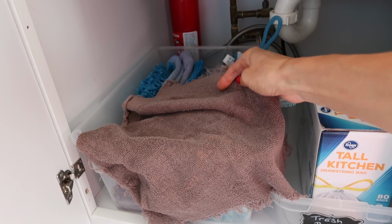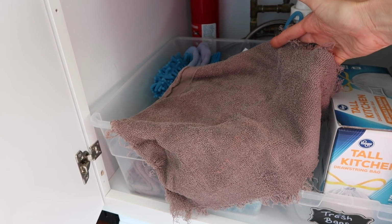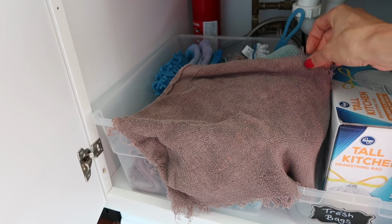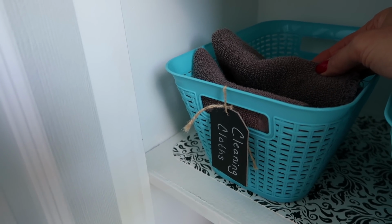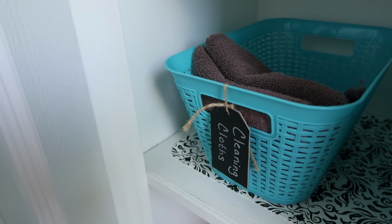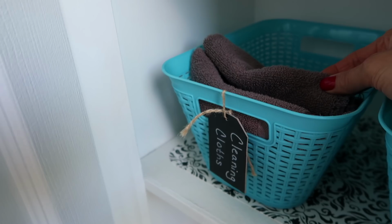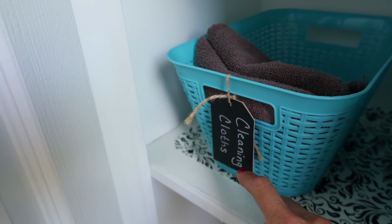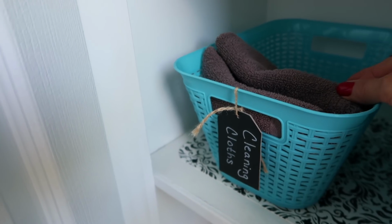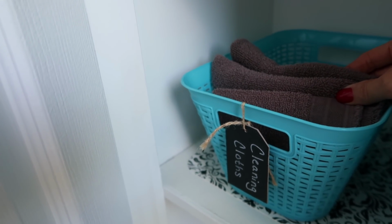And I do not reuse them until I wash them. So if I wipe down the bathroom, I don't rinse it out and use it the next day. I put it in a basket and I wash them in hot water with non-chlorine bleach and detergent so they are getting nice and clean. And I find that this works really well, but it's also a lot better for the environment than using paper towel, and it is pretty much free.